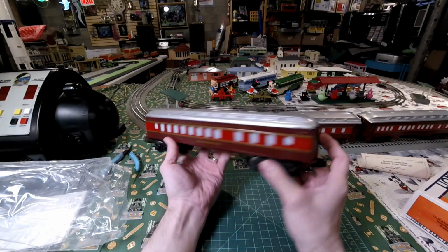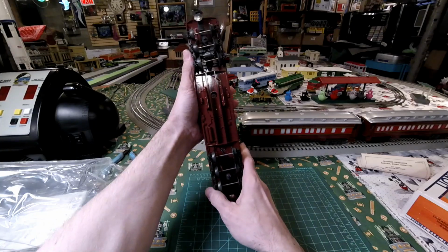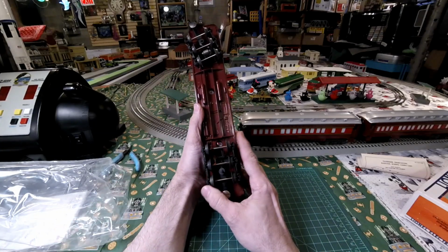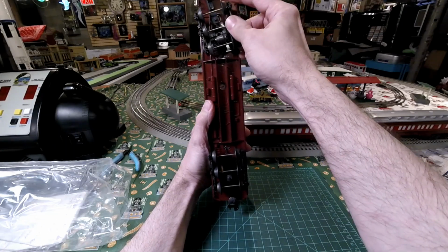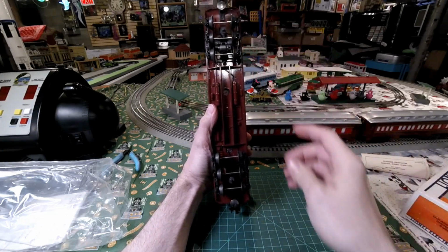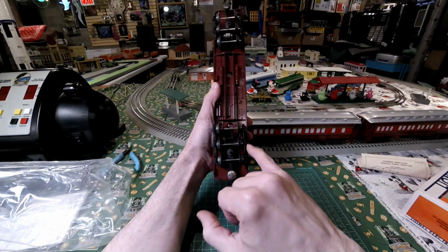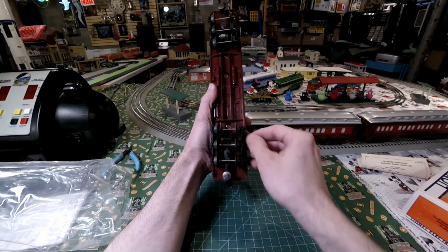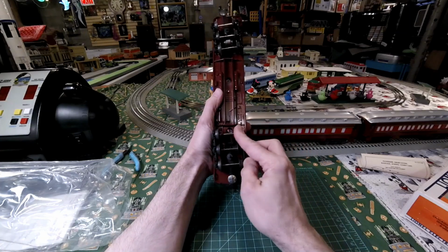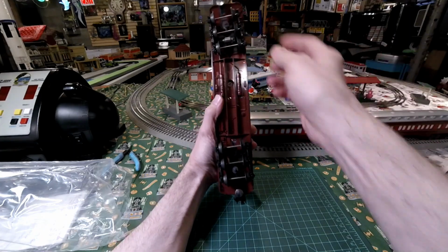So you say, Jeremy, well, that looks really good. What's the problem with it? This is the problem. Let's see if we can see it a little clearer here. It's not super obvious when you look at it like this, but this wheel has more space on this side than the other. Basically what it is, the axles are flipped around.